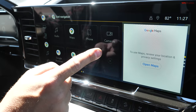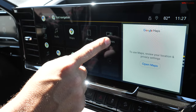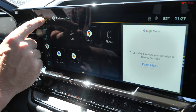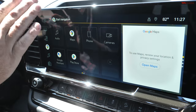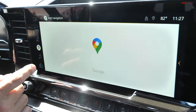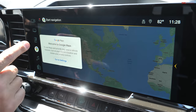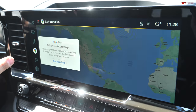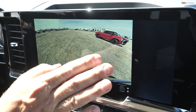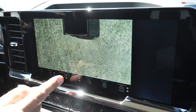Okay, Google Assistant. And check it out, you can make shortcuts. Let's see if this works. I always like to have my cameras really easily accessible no matter where I am. So if I'm in Maps, I can actually go to my camera system and have all the beautiful cameras. Goodbye, Tundra. Thank you.